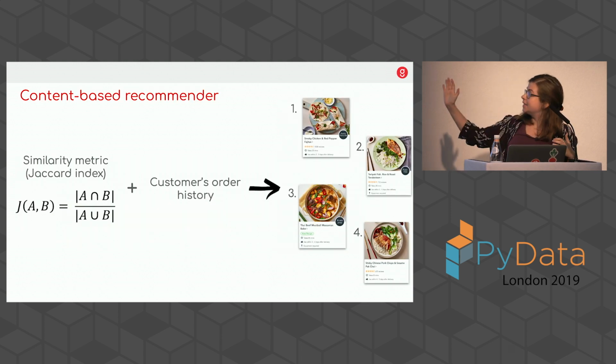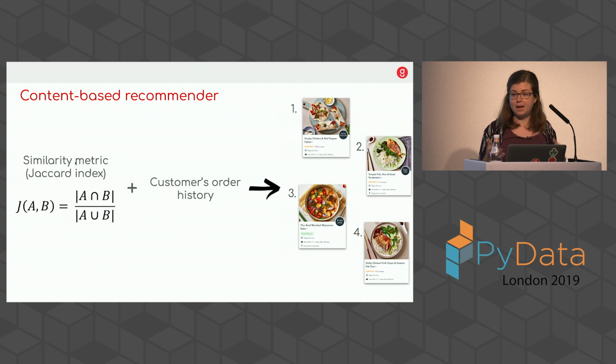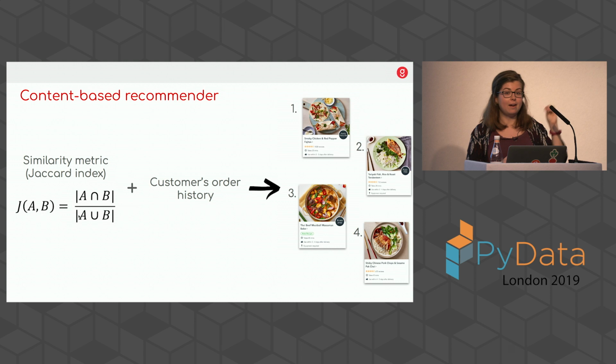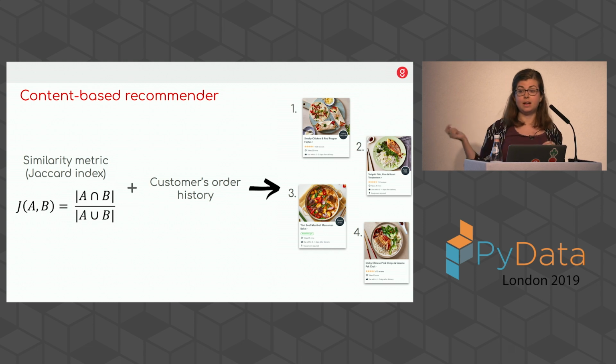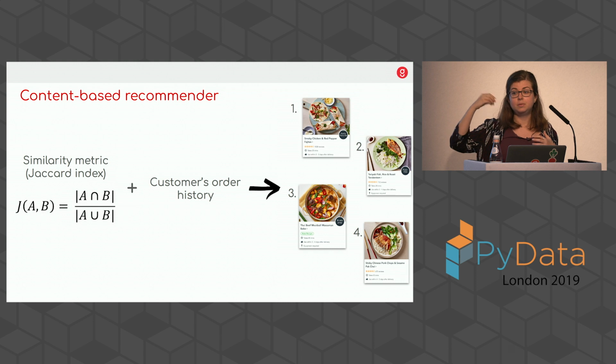So this is the basis of our content-based recommender. Taking what we have in the graph database, we used different similarity metrics, and we ended up landing on Jaccard. We found it gave us the best metrics, and it's incredibly simple and great. Once we had a similarity metric between any 2 given recipes, we aggregated that with the customer's order history, and that gave us a really easy way to rank the recipes on the menu we're recommending, from top to bottom in terms of how similar each is to stuff that we know you've already bought. So super simple.